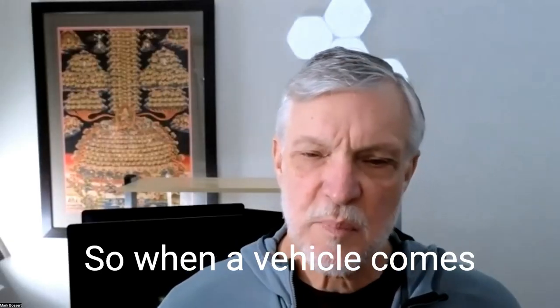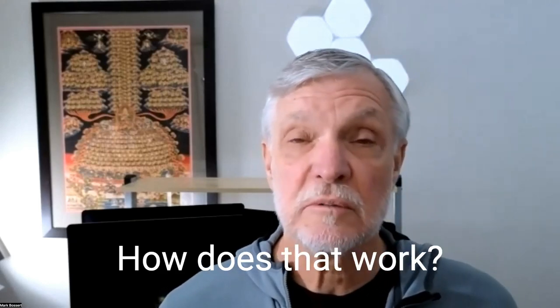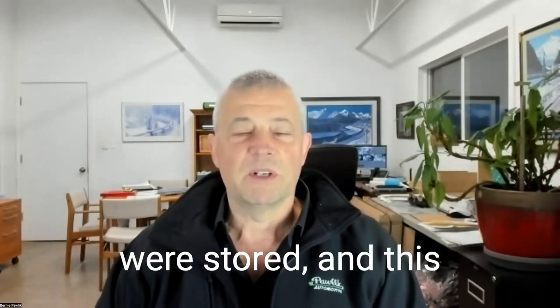So when a vehicle comes back after you've done a diagnosis, do you charge for more diagnosis? How does that work? So it really depends on the circumstances. In the case of this vehicle, we did not. We basically rescanned the vehicle computer to see what trouble codes were stored. And this time we found a new one.